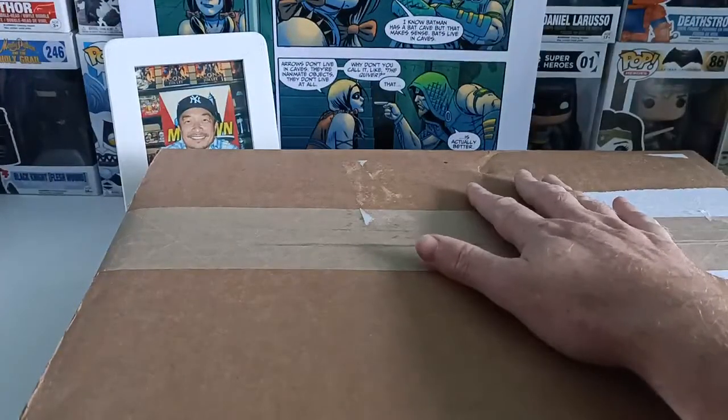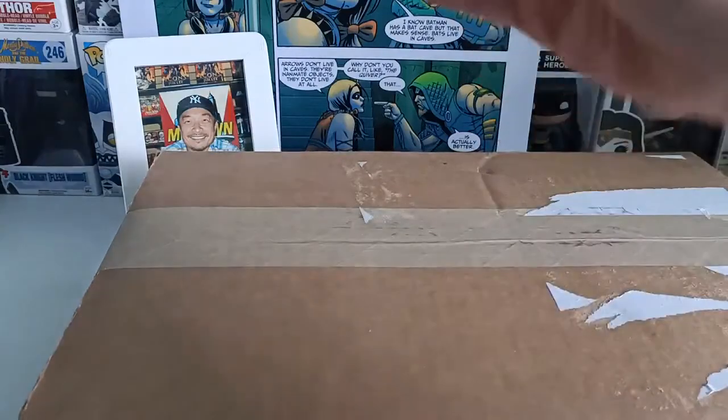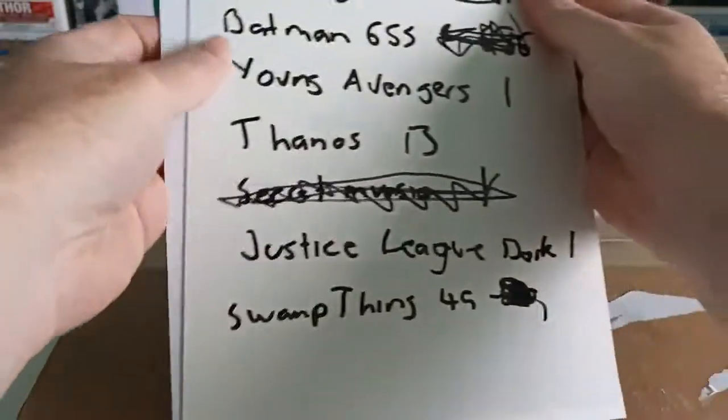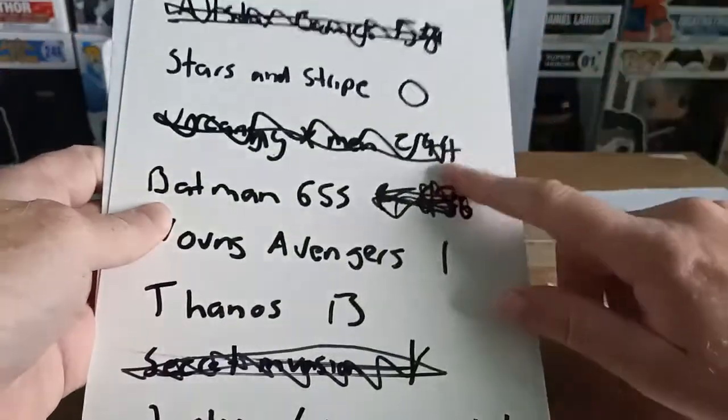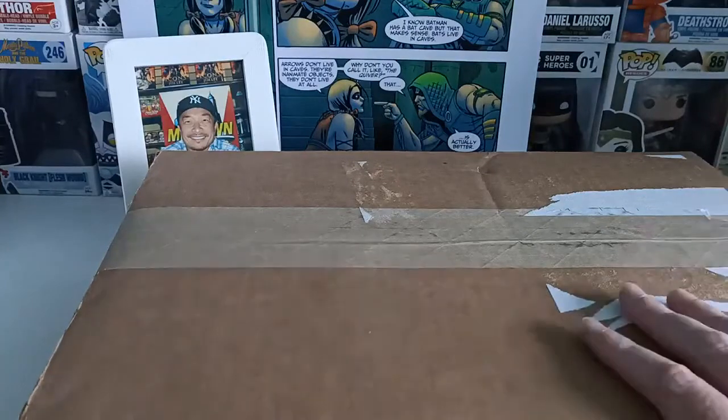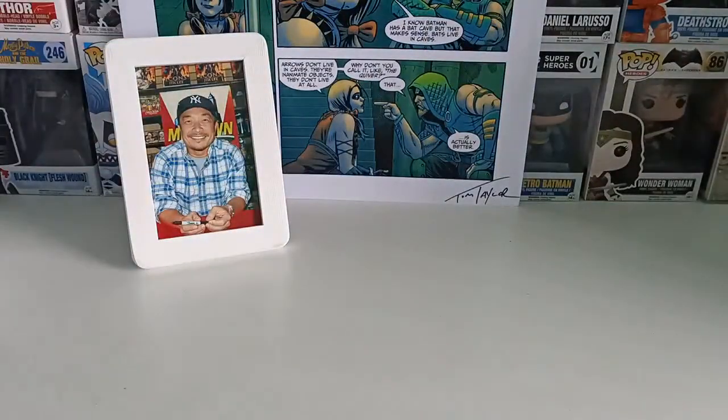A lot of comic books in here, which should tick off some of these on my list. So we will get to that when we get to it. I'll do the comic books in a second, so please stay tuned.